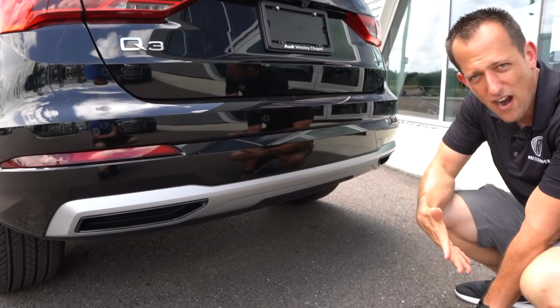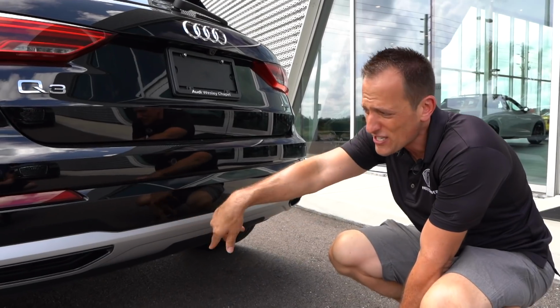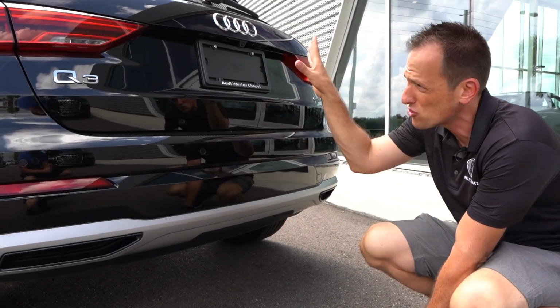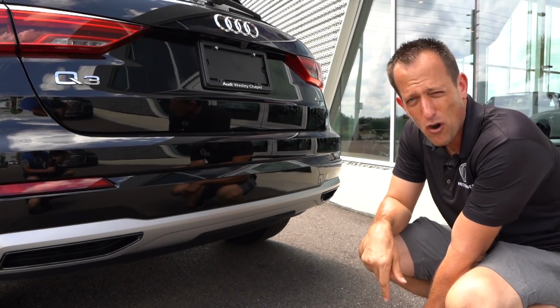Fake exhaust. Why are they doing it? I have no idea. There is obviously an exhaust pipe underneath, but just leave it alone. If you don't want to have anything, just leave it silver. So that really is going to be the major zonk on the back of the Q3. But let's go ahead, pop the hood, and see what we're working with power-wise.